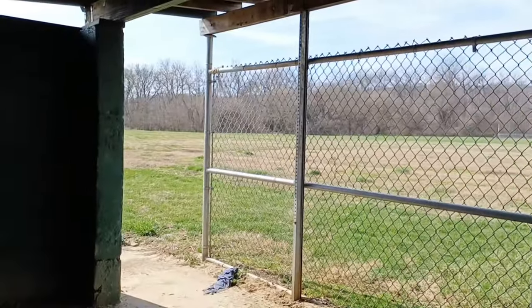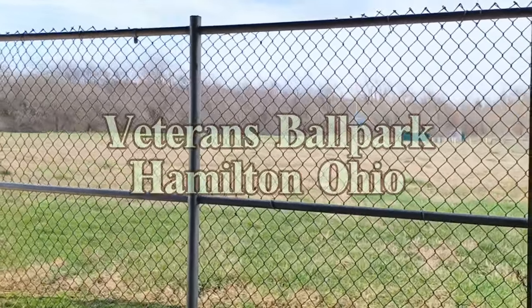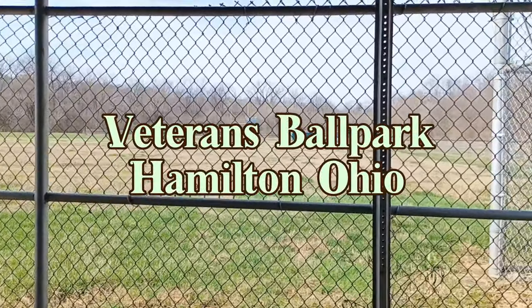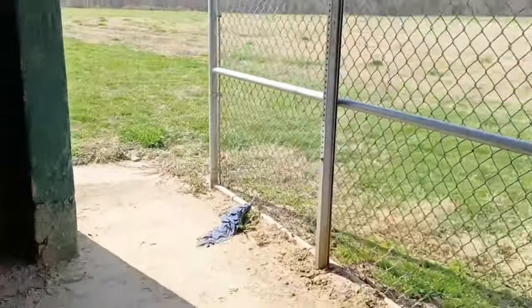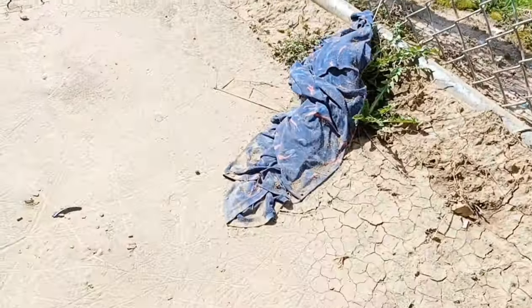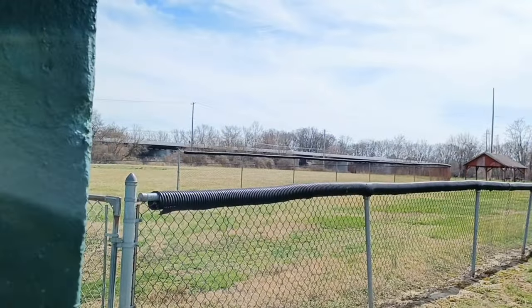One, two, three. Look at this. We're at the ballpark here. Found a Veterans Park. It's just a ballpark with two ball fields. Looks like it hasn't been used for quite a while. We're going to go over here. There's a couple of girders, an old girder bridge, and a highway road underpass.